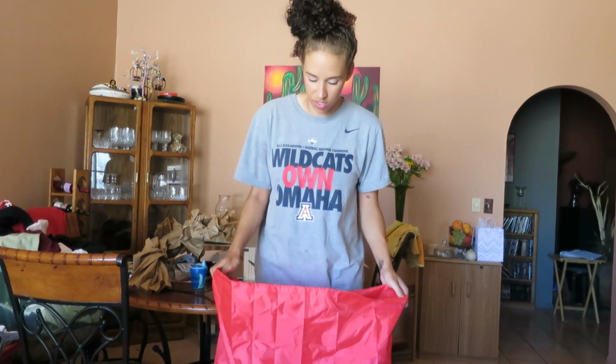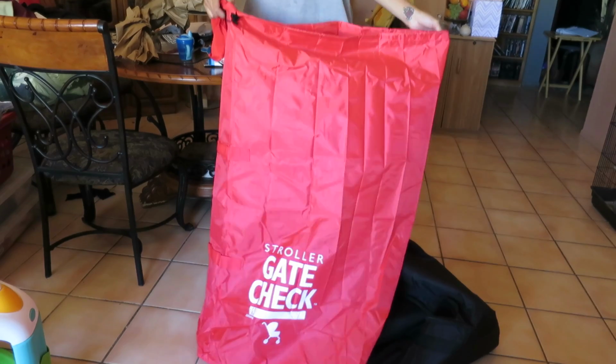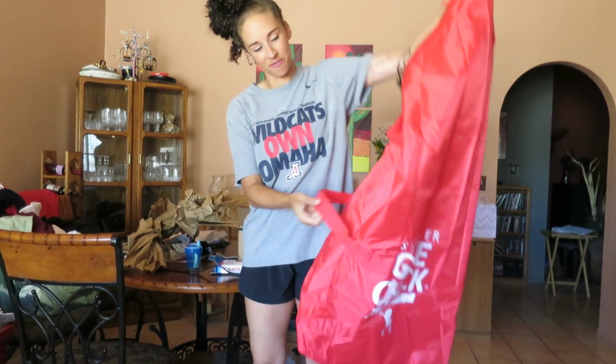Okay. It looks big enough. That was my concern, that his stroller is pretty thick because it's one of those infant strollers that his car seat clicks into. That the bag wasn't going to be big enough, but this is huge. It's definitely going to be big enough. It said it could fit a double stroller also. We don't have a double stroller yet, but maybe one day we'll try to fit the double stroller in here.